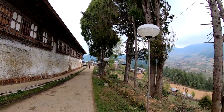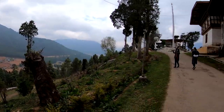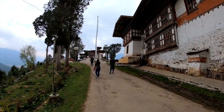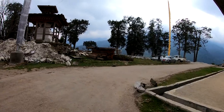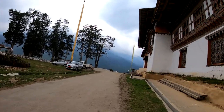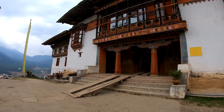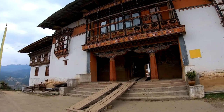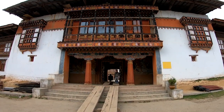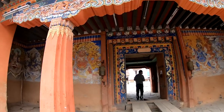Gangtey monastery. So beautiful. There are so many crows in here. Let's go. Yo, man. Looks so old. It's 1600 ka. 16th century ka. Pura. Let's go in.